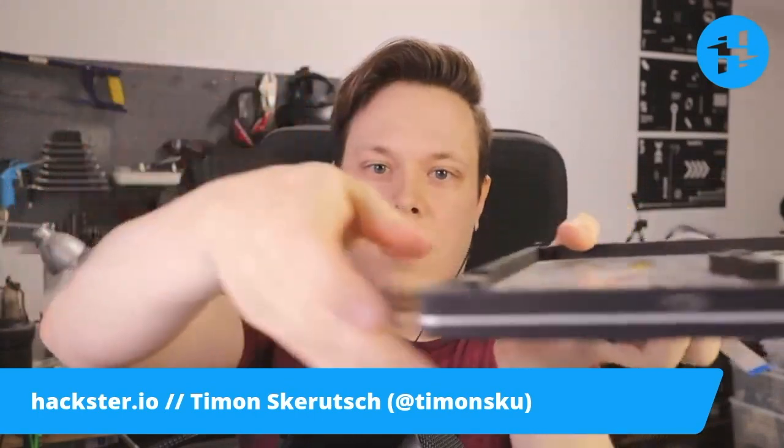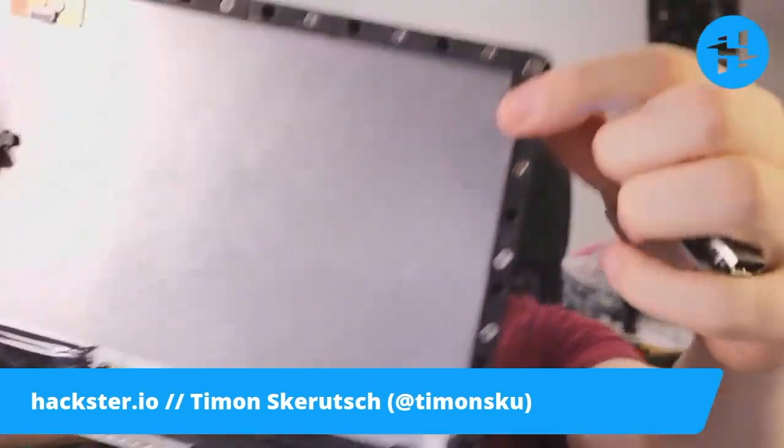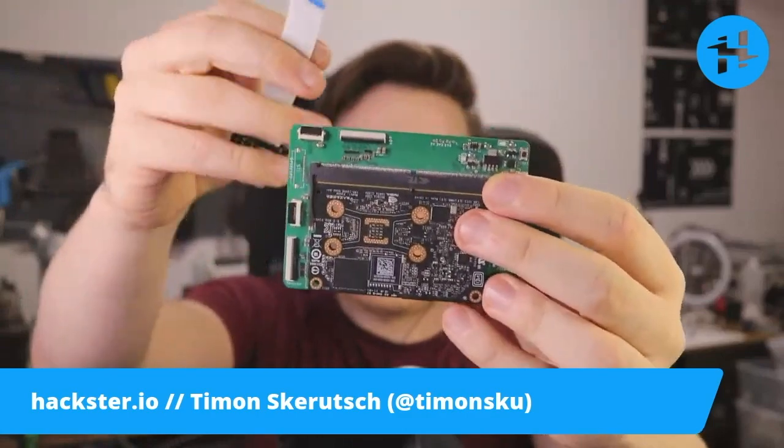How do those attach together? Then they have these face plates. Just screws. So you only need a screwdriver to disassemble this. So this is the motherboard. This is a Jetson Nano. That's what I worked with back then.